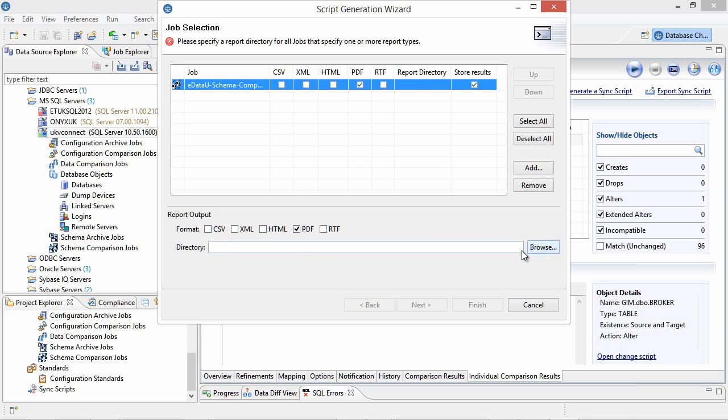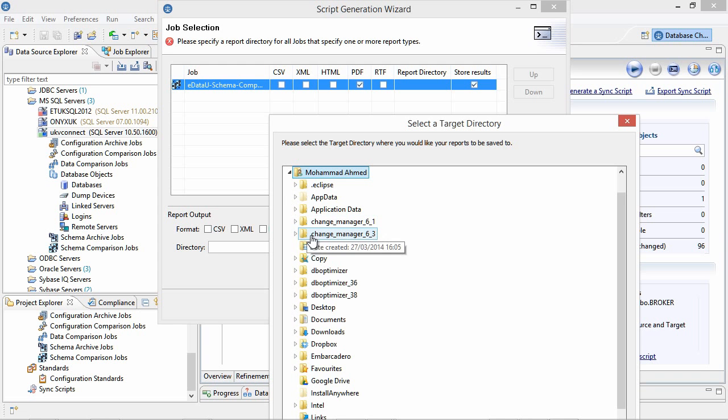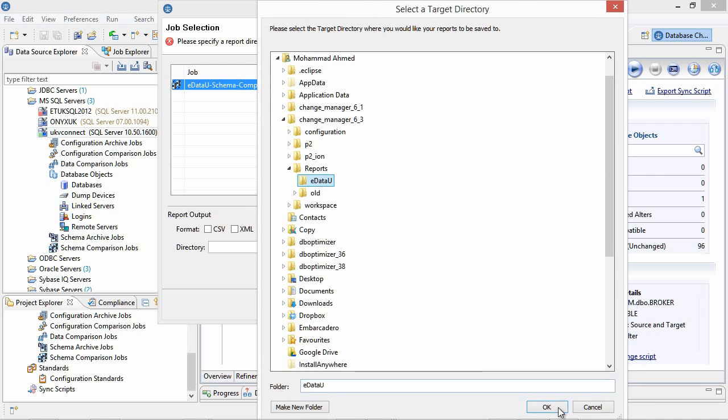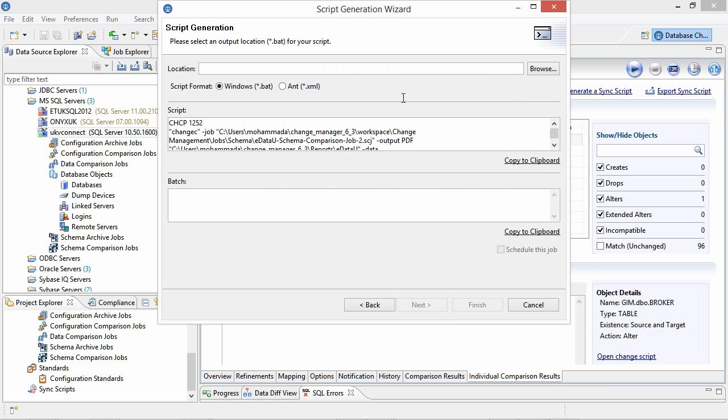Again, we could have chosen the location. The location could be anywhere. I'm going to use my Change Manager workspace. So this is part of the setting up of the report and the job. And we can choose where to save the batch file.